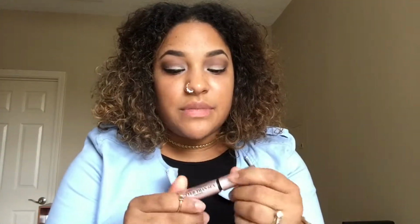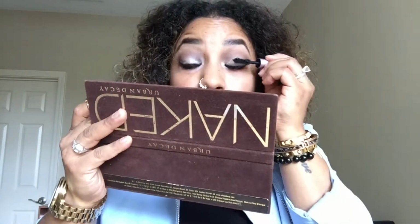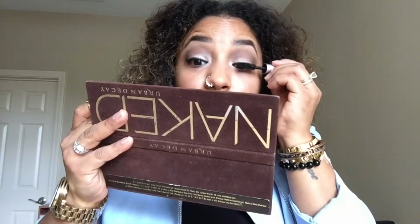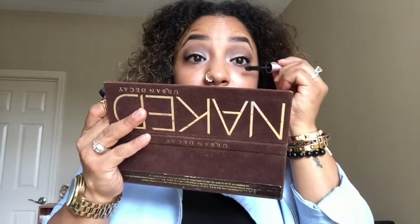I use my favorite mascara, and it's the Too Faced Better Than Sex mascara. This also came in a 100 perks at Sephora. I need to go back and purchase an actual one. This is my second tube. I did have a full bottle, went through that one, loved it, and then when I got a sample, I haven't gone back to buy one.